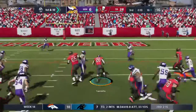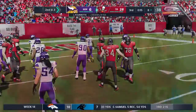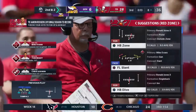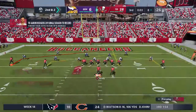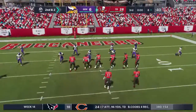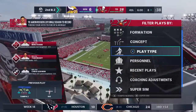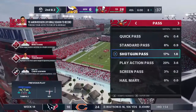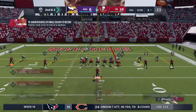Now Leonard Fournette. This will be stopped about 2 yards shy of the marker. 8-yard gain, 2nd and 2. He was brought down at the 8-yard line. It's a gain of 8. Brings up 2nd and 2. And that is going to do it for this third quarter of action. This is the National Football League on EA Sports. Ball on the 8, 2nd and 2.